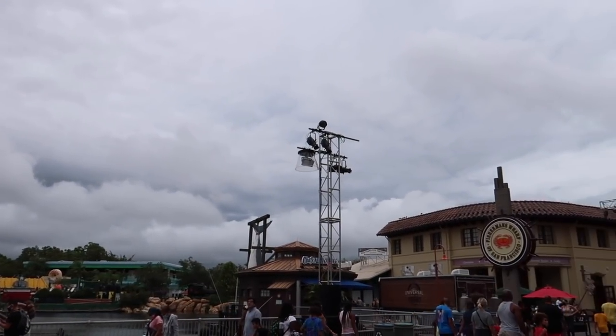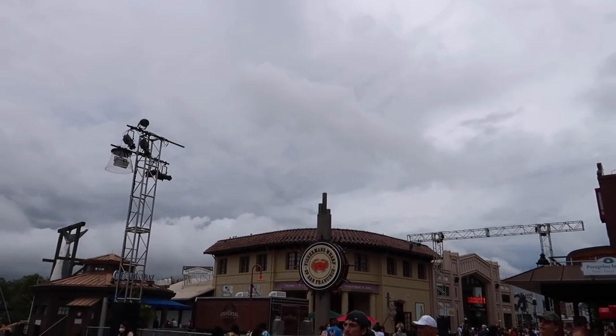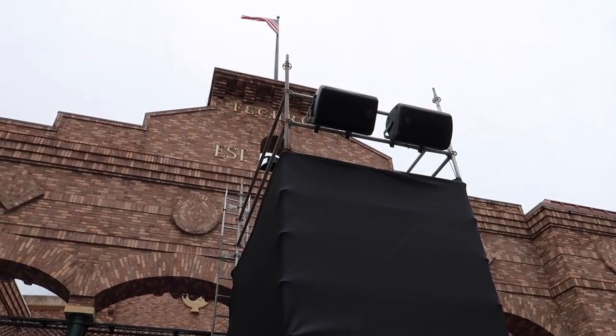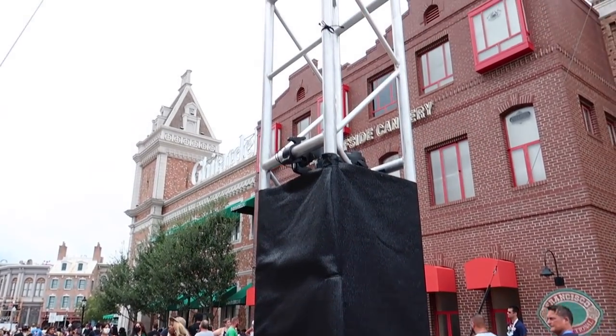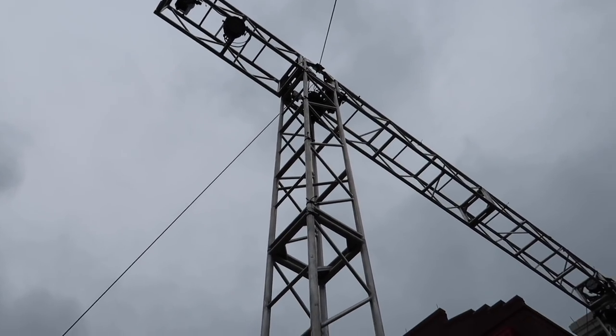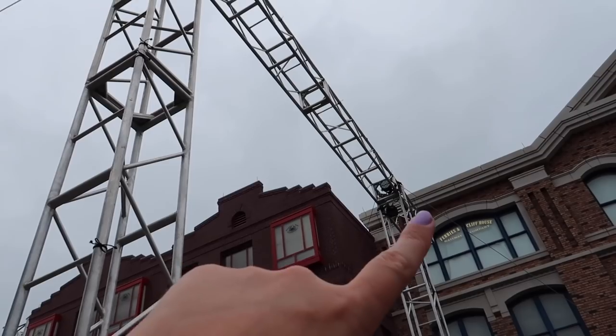Much earlier in its building than the other two that we saw in New York and up at the front of the park, but nonetheless, the makings of a scare zone. These are so massive and they come up so quickly. I feel like next time I come, maybe next week or so, there's gonna be more up here. There's already some lighting up there. You can see it now that I'm up close.